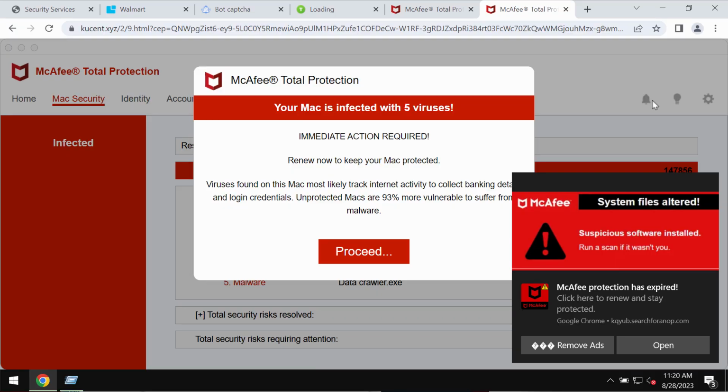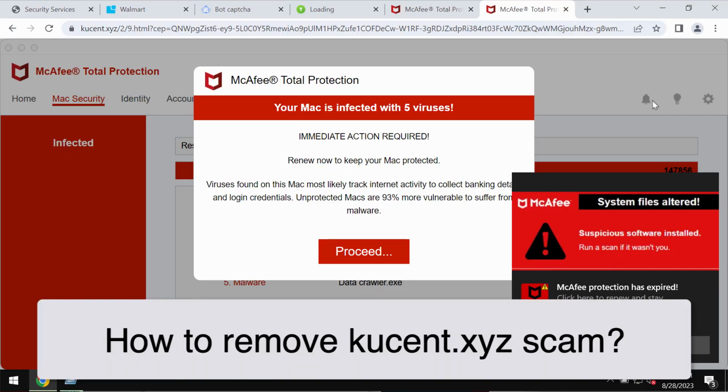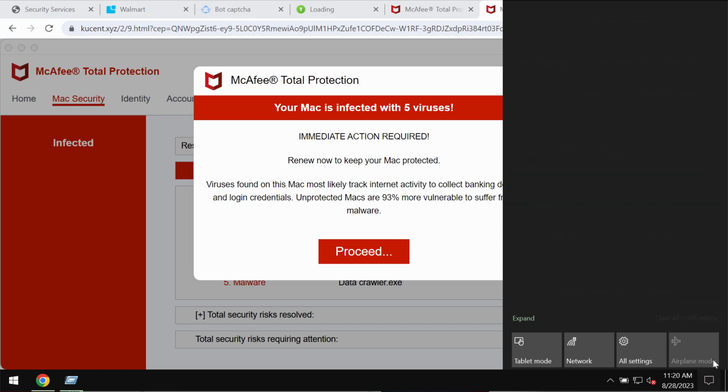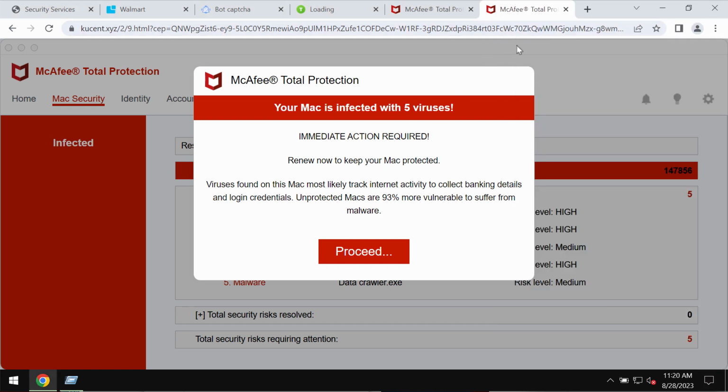Ladies and gentlemen, my video tutorial will provide you with help to get rid of the malicious pop-ups by the site Kucent.xyz. So this site, Kucent.xyz, is absolutely fake and totally deceptive. Right now, it attacks Google Chrome and other browsers.